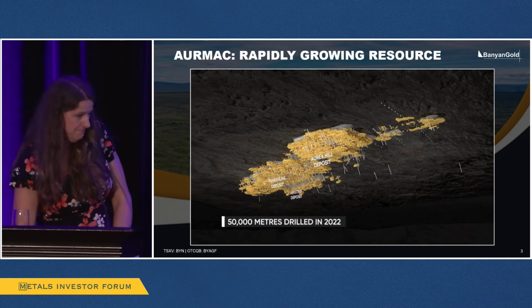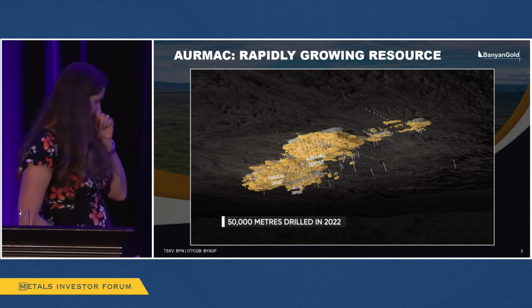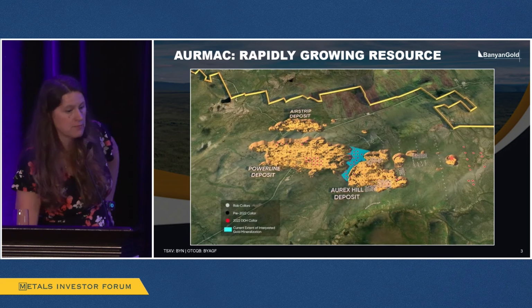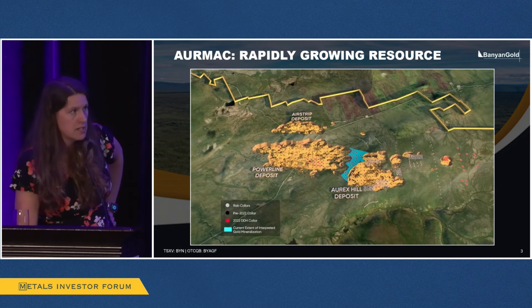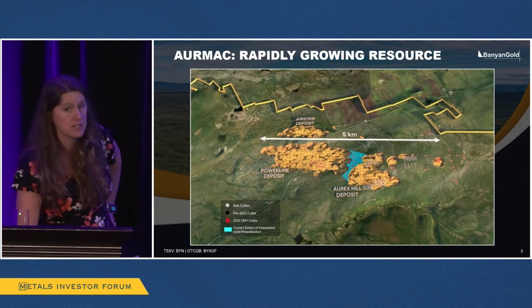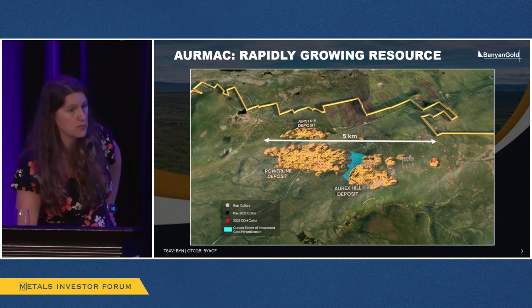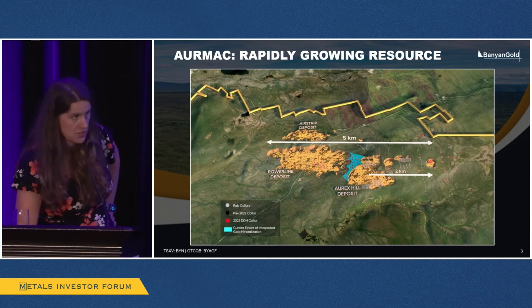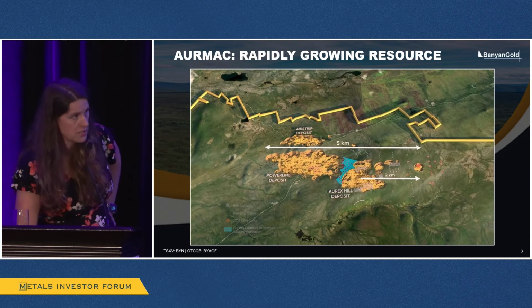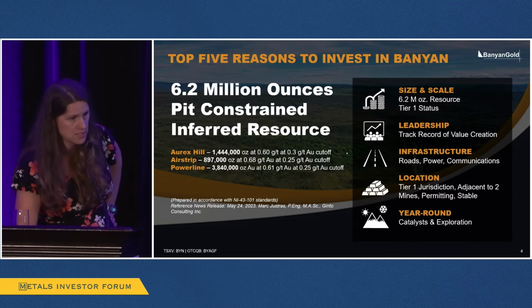And as we move on, that resource went from 4 million ounces to 6.2 million ounces in one single season of drilling 50,000 meters. So we've moved this forward very quickly. It just shows you the potential here. And we've got a 2-kilometer step out that we drilled at Oryx Hill where we continue to see mineralization. So it just shows you there's tremendous potential to continue to grow.